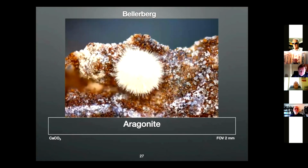Aragonite is, of course, one of the commonest minerals that we know, but on this micro level, it often forms nice tufts and sprays, colorless, white, in almost all the quarries. But this is one of the best that I've seen.